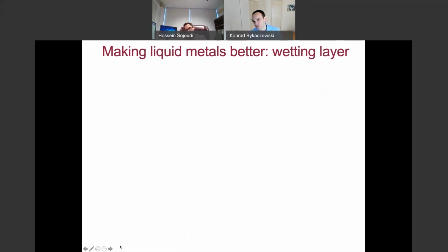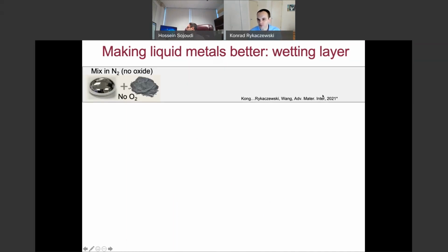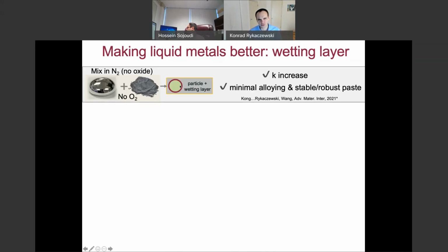But there's some issues with tungsten. It's very heavy, so it's not a great candidate, for example, for a portable system or for something like your Apple Watch, right? If your TIM weighs as much as your watch itself, you probably don't want to use it. So instead, we developed a new technique, and we're about to publish this, where we took a powder, but the powder is a hybrid particle. Specifically, we have silicon carbide, and we grew a wetting layer on it. We use a metallic one, we use silver. And what that allows is for mixing of the two together without the oxygen, so without the oxide formation. So there's some benefits to that.